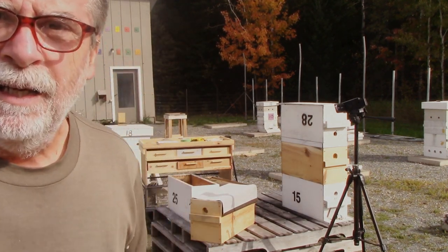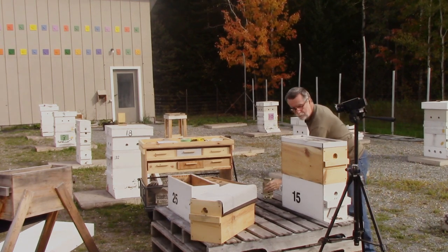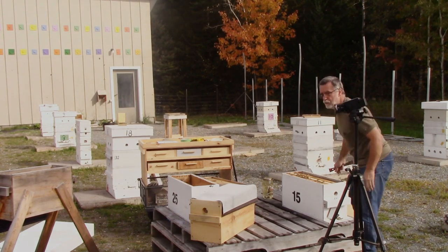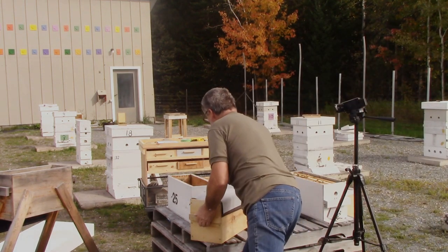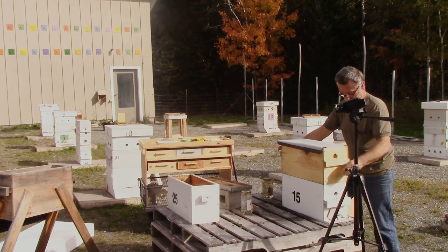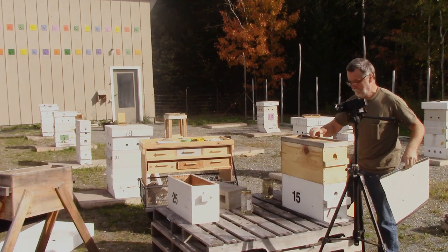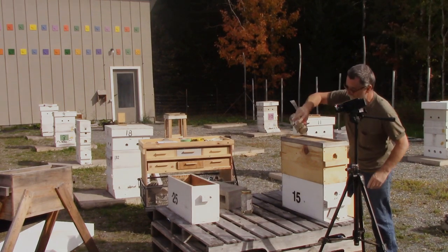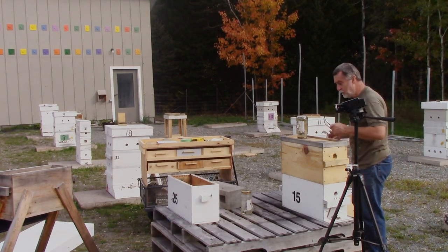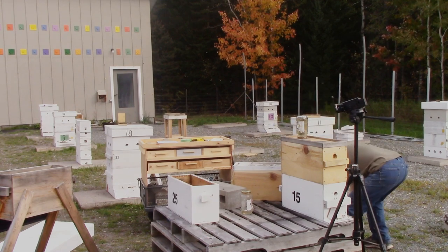Am I in the camera? Yeah, it will be. Okay, so I'm just going to get this back off again. I guess I was a little too hasty on putting this together. A few bees have already run up there. Still need an upper box, don't I? I'll get frames in that one. Okay. Well, I gotta get the bees out of here. Ay, ay, ay. Put that on there.